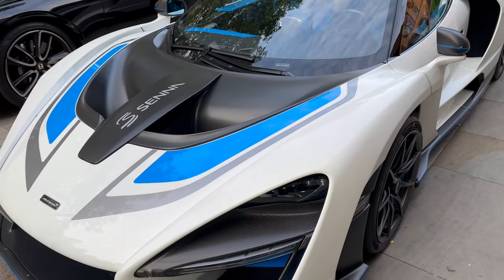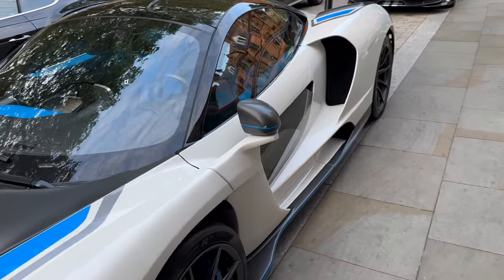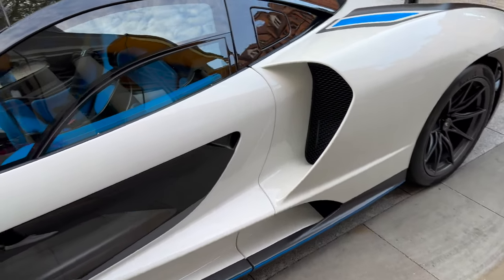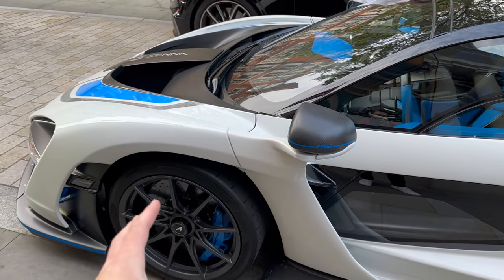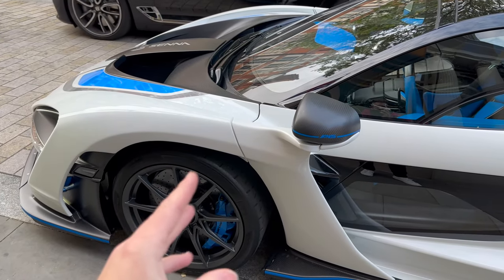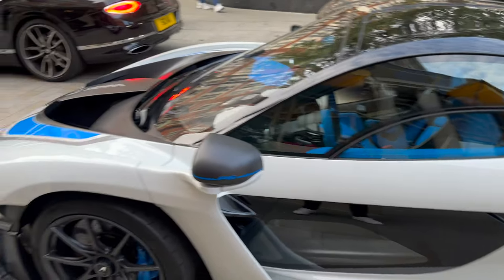Like, this car is definitely not the sexiest car in the world. A lot of people didn't like how it looks, but this is one of those cars where it's okay if it's not the most beautiful car, because it is all about function over form, unlike the BMW grille, which is just absolutely hideous.